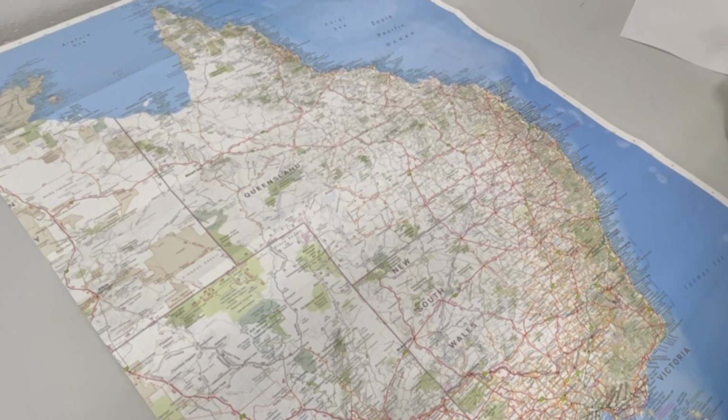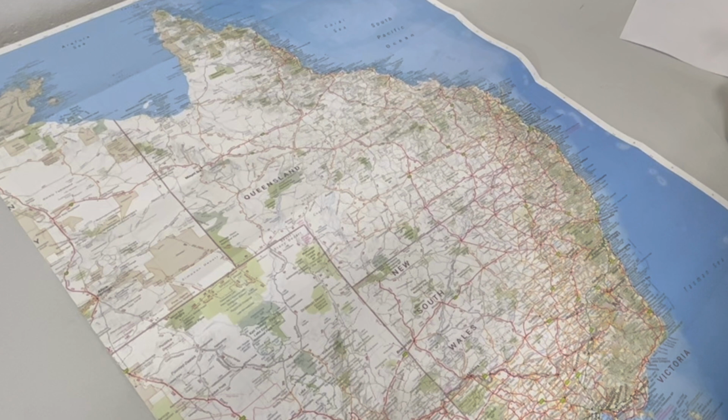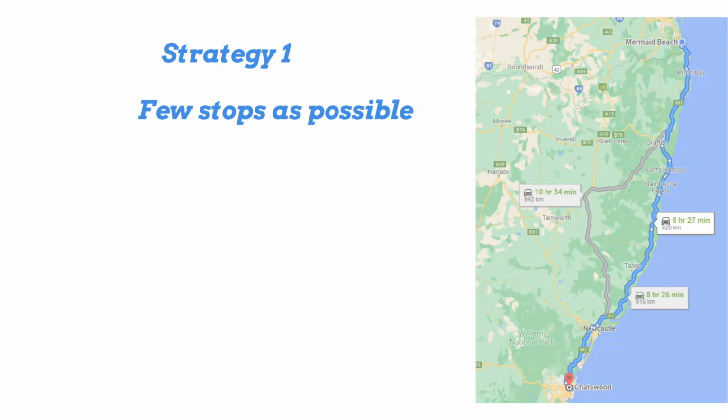So we're going to be using strategy one, which is minimum stops going to Sydney, and strategy two, multiple stops, filling up a little way, coming back from Sydney. When I tell someone that I've purchased an electric car, first thing they ask is, well, if you're going to Sydney, how many stops do you have to take? And I say two, because I suppose I'm preconditioned to feel that I have to stop as few stops as possible. So that's our strategy number one.